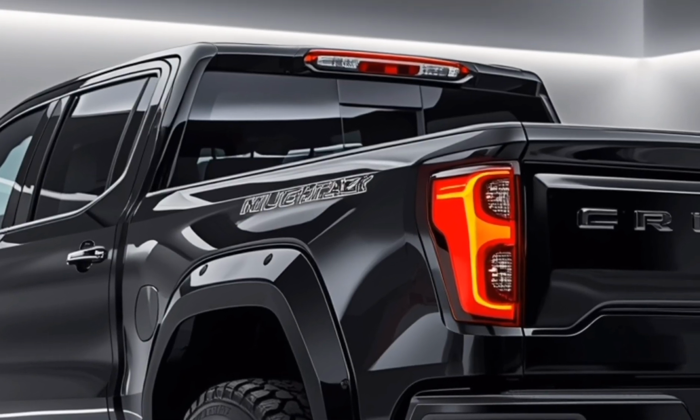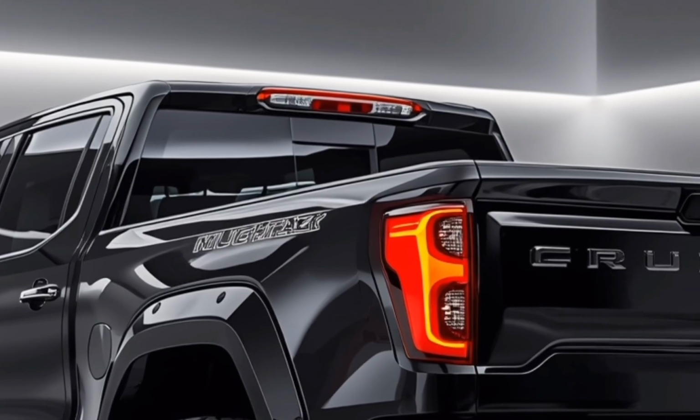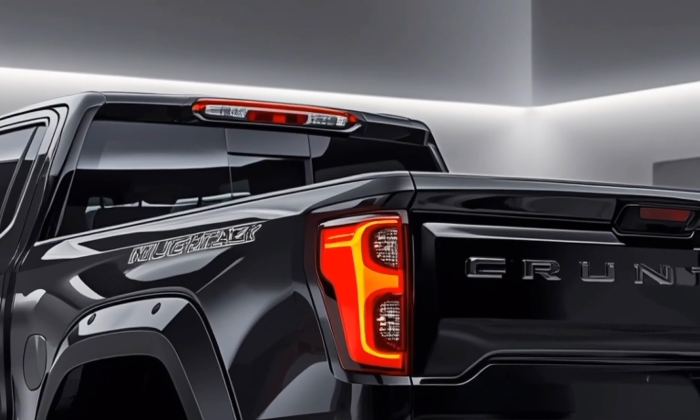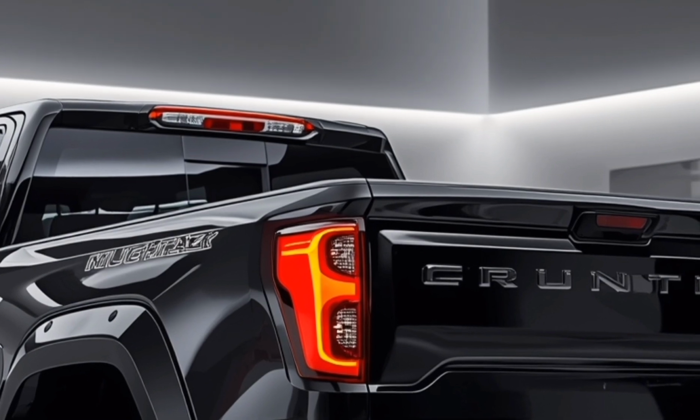Every touchpoint feels solid. There's this sense of precision that you usually only find in high-end luxury cars. The steering feels weighty, direct, and the feedback is incredible. Whether you're crawling over boulders or cruising on a highway, the connection between driver and machine stays pure.